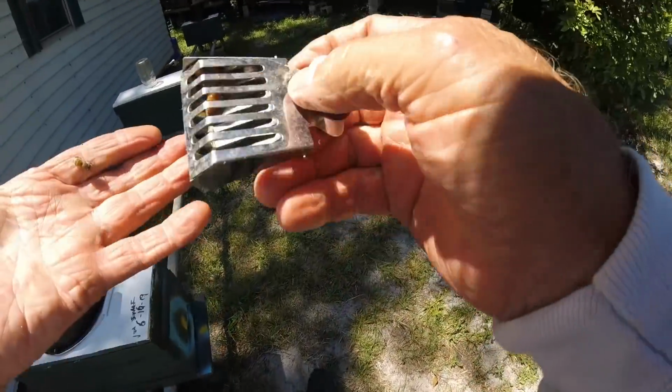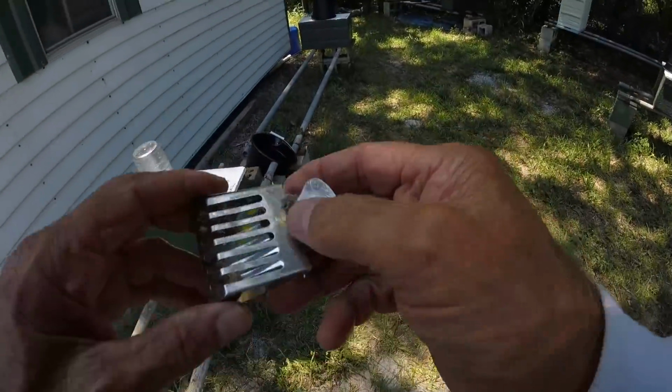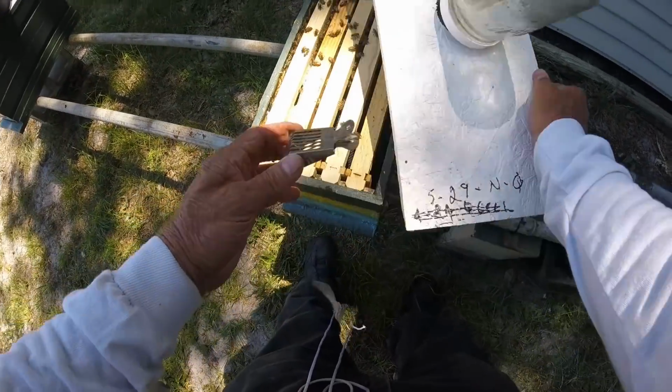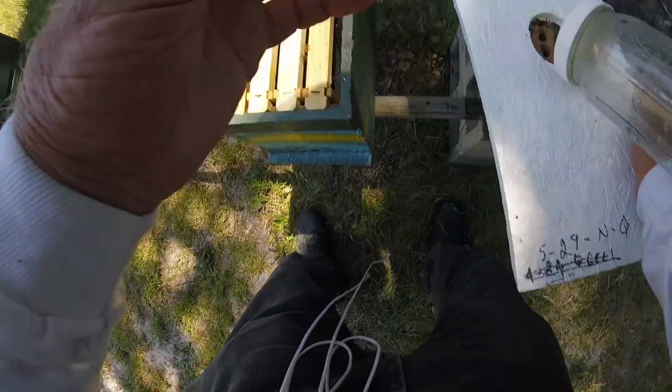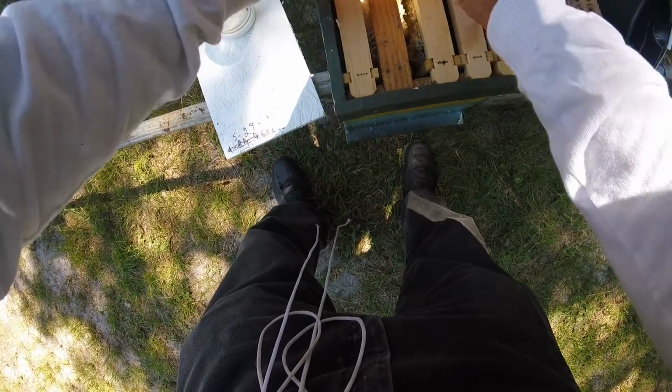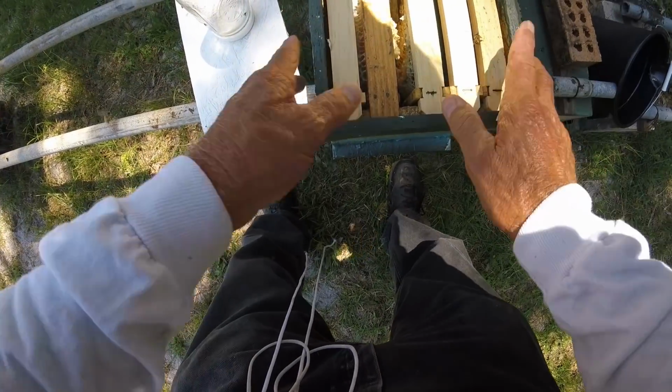All right, I got a queen. I got a queen in the cage here. Here's what old Steve-O's gonna do here. I'm going to drop her in the middle of that nest right there.